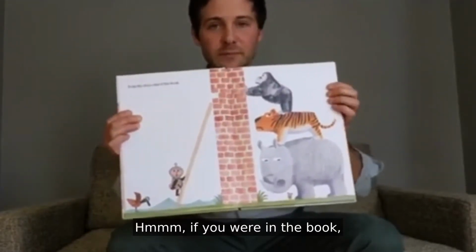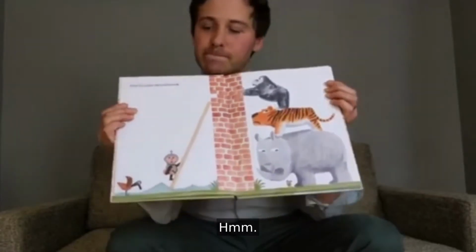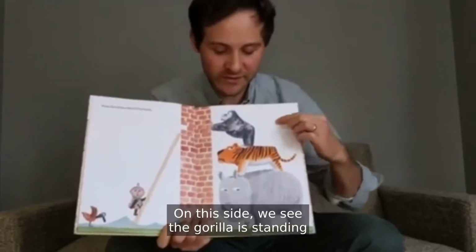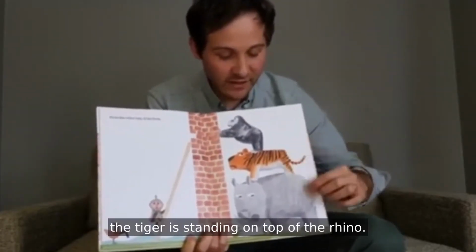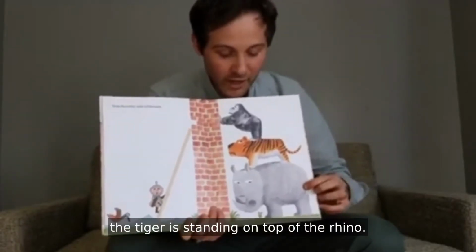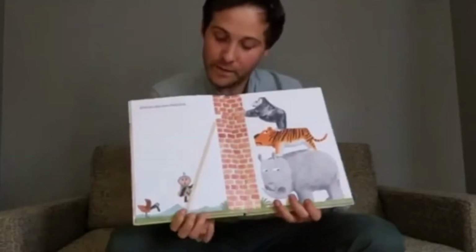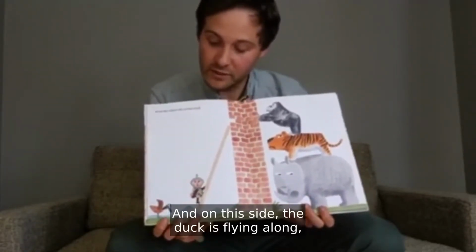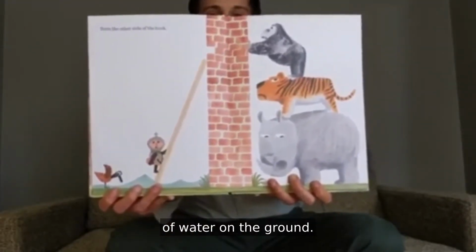If you were in this book, which side would you want to be on? On this side, we see the gorilla is standing on top of the tiger is standing on top of the rhino, and the rhino is looking down at the little mouse. And on this side, the duck is flying along, and it looks like there's a little bit of water on the ground.